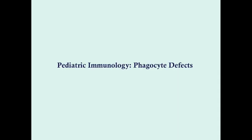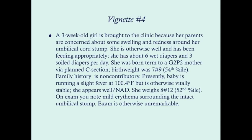We're going to finish our discussion on phagocyte defects here. A 3-week-old girl was brought to the clinic because her parents are concerned about some swelling and redness around her umbilical cord stump. She's otherwise well and has been feeding appropriately. She has about 6 wet diapers and 3 soiled diapers per day. She was born term to a G2P2 mother via planned C-section.